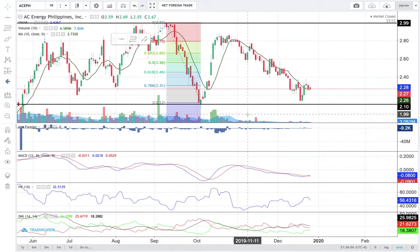It's not a guaranteed expectation. So the rule of thumb here is that right after your order is executed, you need to calculate your trailing stop with respect to the percentage of risk that you can only tolerate.